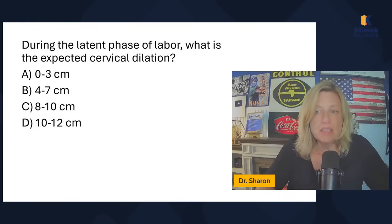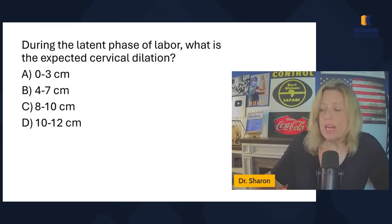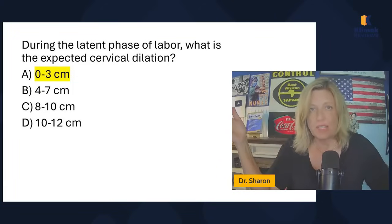During the latent phase of labor, what is the expected cervical dilation? 0 to 3 centimeters, 4 to 7 centimeters, 8 to 10 centimeters, 10 to 12 centimeters. Latent is that early phase where you're not feeling too much. So I said it was 1 to 4. Either way, you know it's not 4 to 7, right? Because 5, 6, 7 is definitely active.